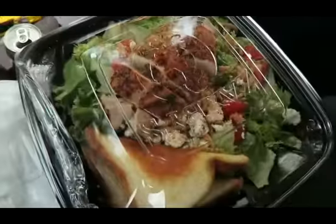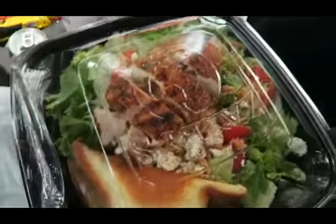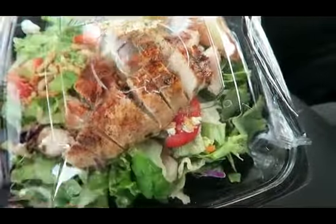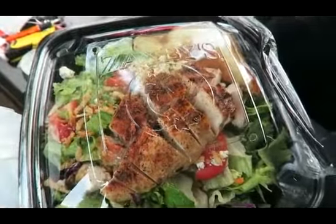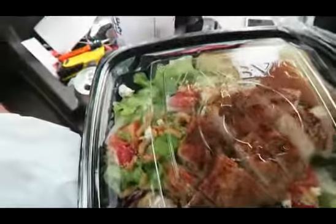So I am having my Zaxby's salad. This is the black and blue salad, one of my favorite lunches of all time. So what I normally do when I get it is I take the chicken and break it up into smaller pieces because I like to get chicken in every bite, and then put the dressing on, and then put this lid back on and shake it up. Learned that little trick from my wife, so I'm gonna do that now.